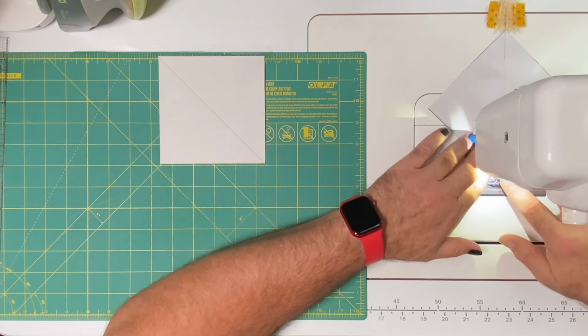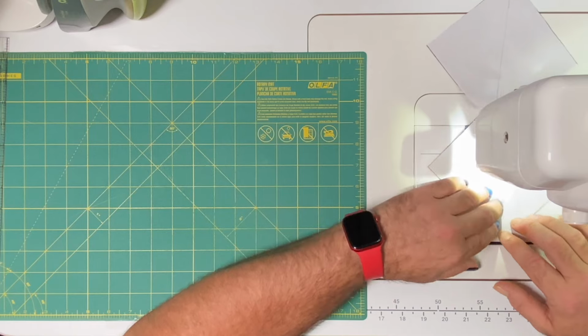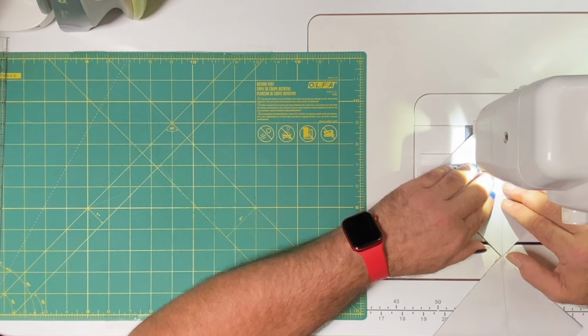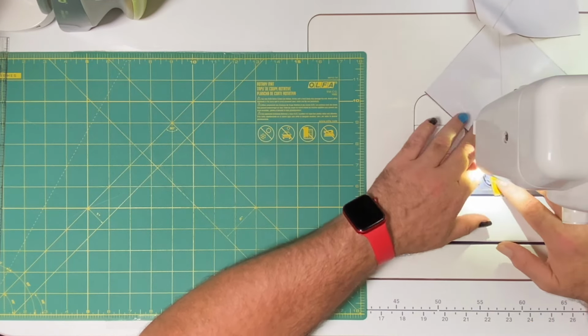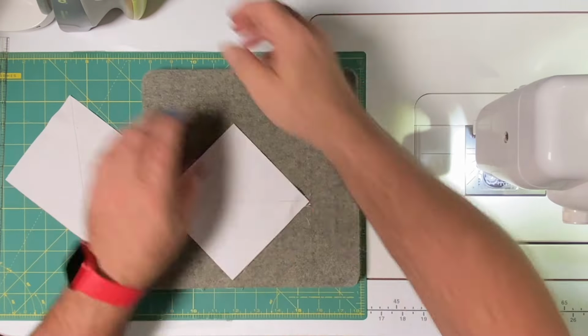Give it a quick press first to set the stitching before cutting it in half on our drawn line, and then pressing it all towards the darker of the 2 fabrics. You can then trim these down to their final measurement of 4.5 inches unfinished, using whichever method you prefer. And for me, through this video, I'll be doing my 2 at a time method.